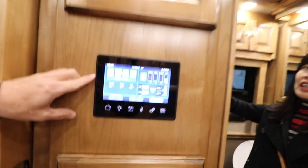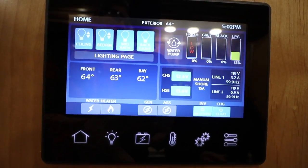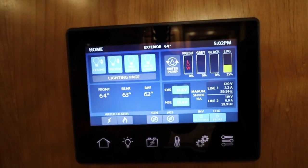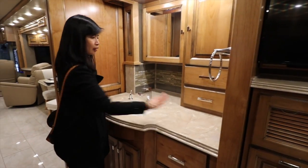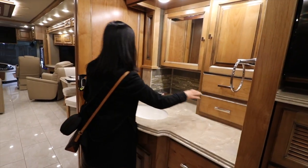Oh, nice, they got a brand new electrical panel. Guys will like this. Look at that. A nice touch. Wow. Oh, here. So single sink, but they have more counter space. Much more counter, yeah. See how deep it is here, and then you have this space, and the drawers here, and a space behind.